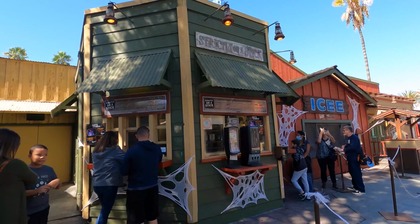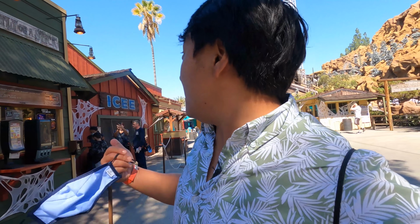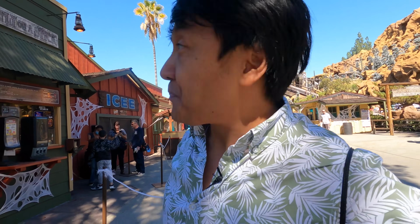Now my expectation for this place is as high as, well, that big roller coaster right over there. Let's go see what else we can find to eat. Check this out. So this is called Strictly on a Stick. They got your common hand-dipped corn dog, but they also have freaky frog legs and fried dill pickles.